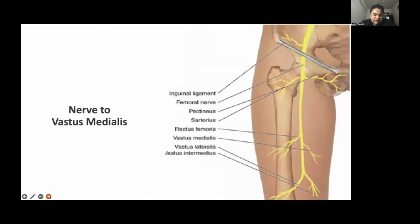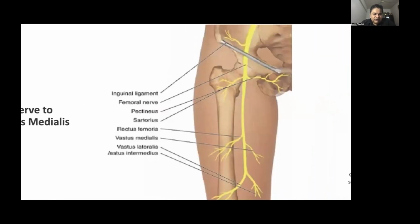The nerve to vastus medialis is very important, and you can see how it divides and what its course is. People tend to block it nowadays. We tend to block it a little more proximal before it divides, and therefore the quality of analgesia improves.